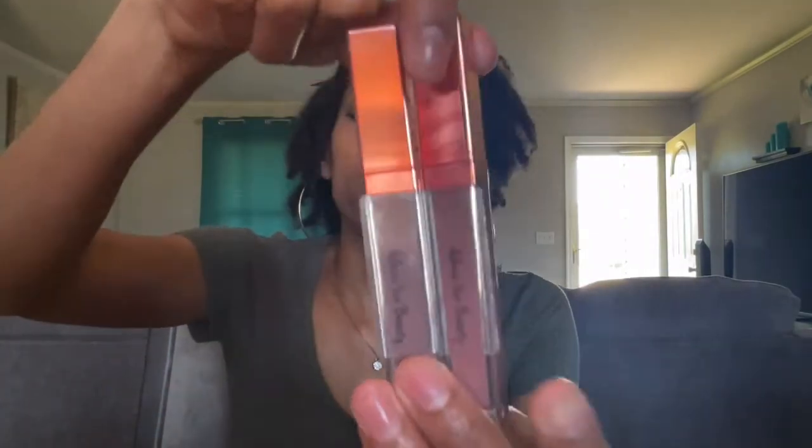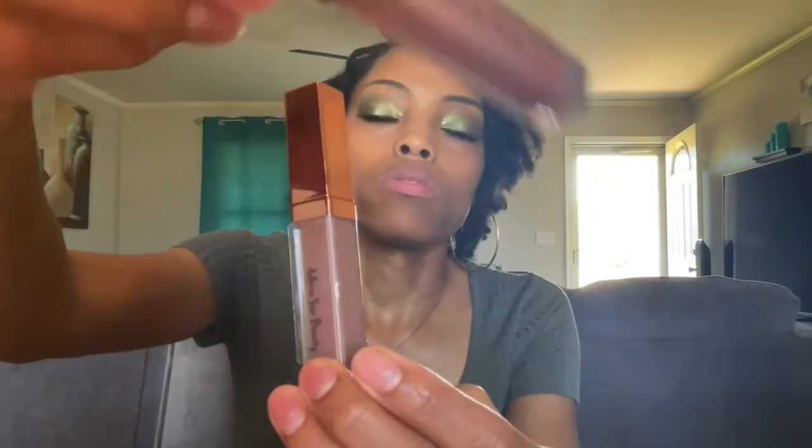This next one, let's see. We have Cardi. This one is called Cardi. Okay, so Cardi and Chill look the same, but Cardi is lighter. I don't know if you guys can see it. This one is Chill, this one is Cardi. It may look the same, but they are not. Cardi is a lot lighter and Chill is a lot darker. I don't want y'all to think I pulled out the same thing. It's not. It's two different kinds.